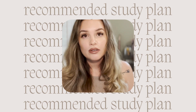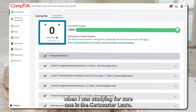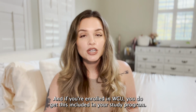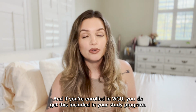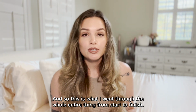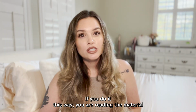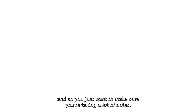Okay, so let's get into the study plan that I followed. To start off, the first thing that I used when I was studying for Core 1 is the CertMaster Learn. This is actually built by CompTIA themselves, and if you're enrolled in WGU, you do get this included in your study program. It's part of the course material that's offered. And so this is what I went through, the whole entire thing from start to finish. I did really like it. If you do it this way, you are reading the material, and so you just want to make sure you're taking a lot of notes.